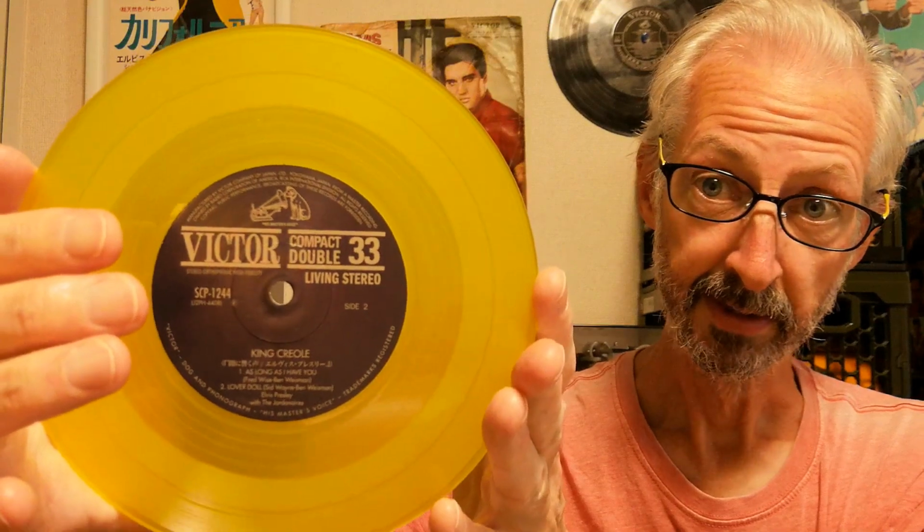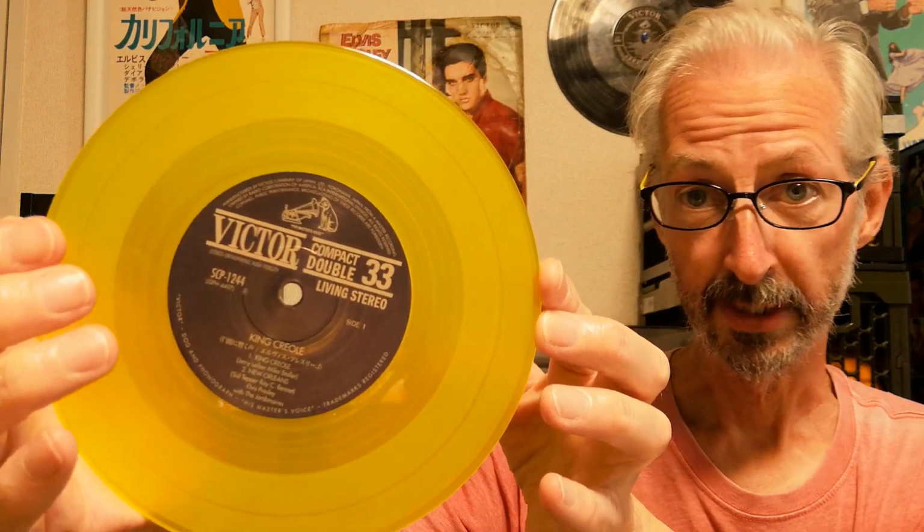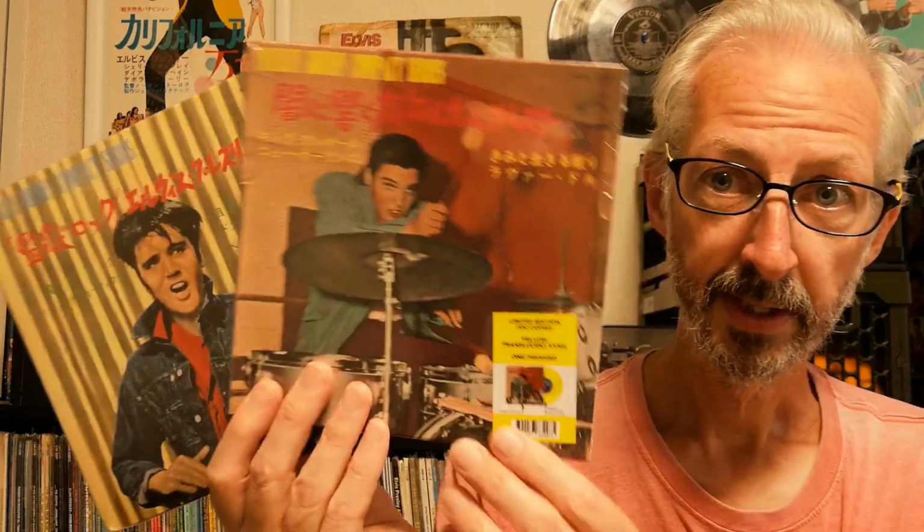Lyrics on the inner sleeve again. And this one is on yellow vinyl. And like the original King Creole Volume 1, it has 4 songs. The version of Lover Doll on this EP, by the way, is the one with the Jordanaires singing backing vocals. So, quite nice if you can't afford the originals.